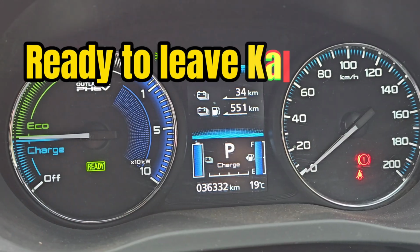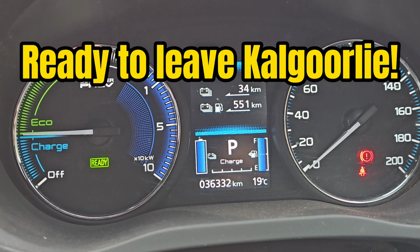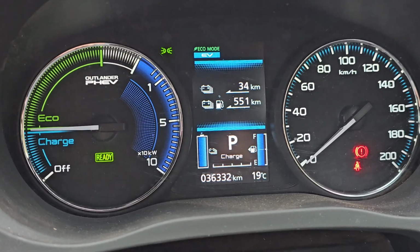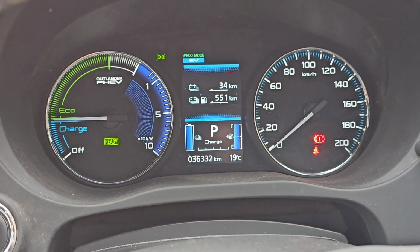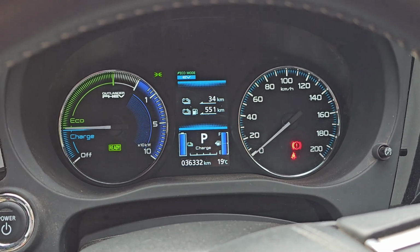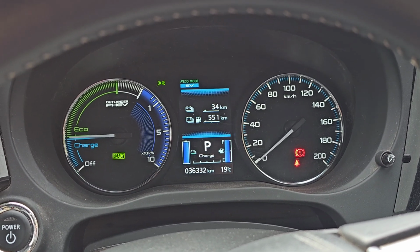Okay, so almost ready to go here. You can see the gasometer showing 34 Ks, and that's just because I've been towing the last couple of days, otherwise 551 Ks. And first stop is not far. We're going to go to the Dedari Pumphouse and check that out on our trip to Perth.